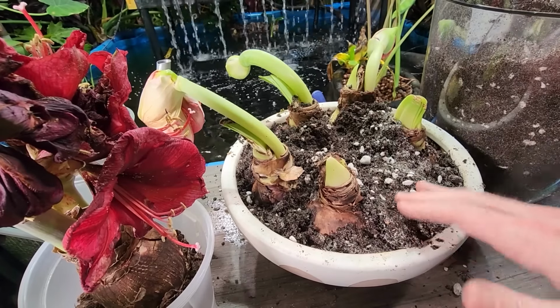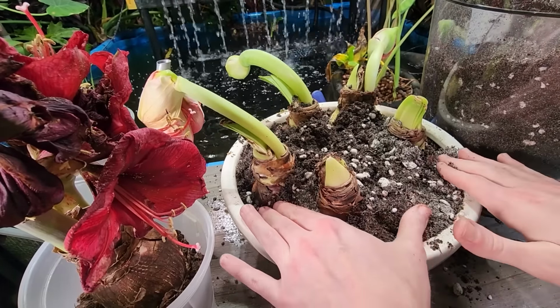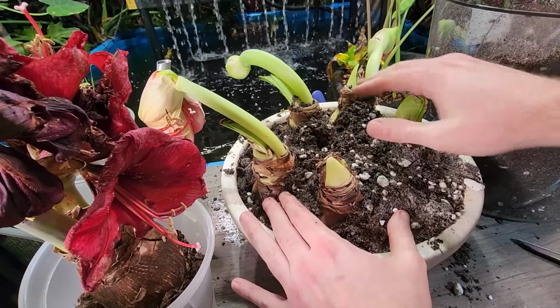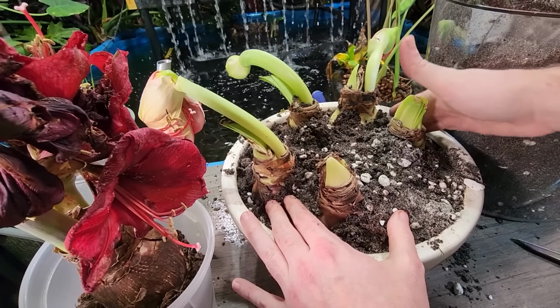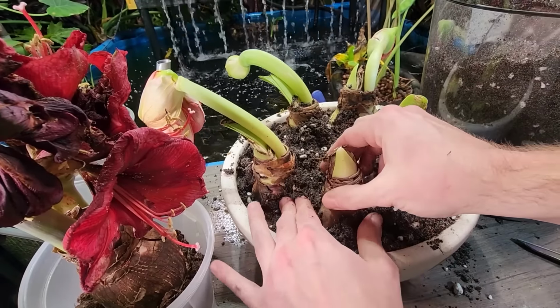I'm leaving this pile nice and high because I'm probably going to come in here with some moss and top dress this just to make it look nicer. And I like for them to have that slope, that slopey angle up top. And oh yeah, if you're doing this, avoid doing what I've been doing, just dumping soil into the center of the bulbs. They don't like that.